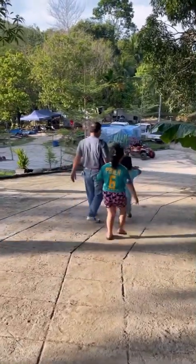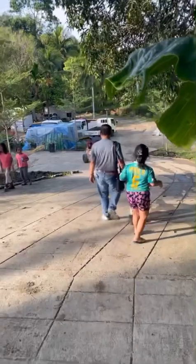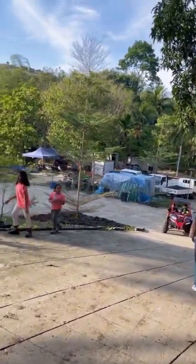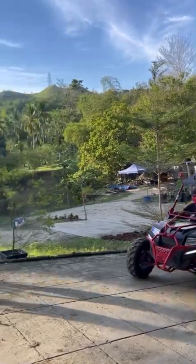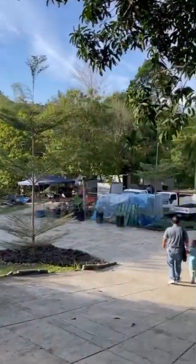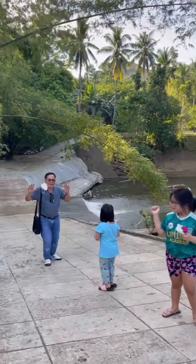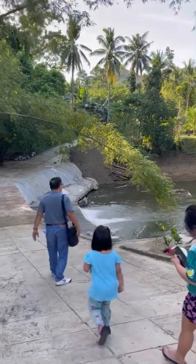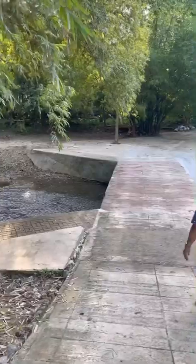And there, after the kainan, it's adventure time. So we went down and check on the place and of course to try on the ATV ride. Yeah, we're done with the cafe and now let's move on to the farm area of the place where you'll have 10 to 15 minutes walk lang where you can come across that bridge, which is really fascinating.